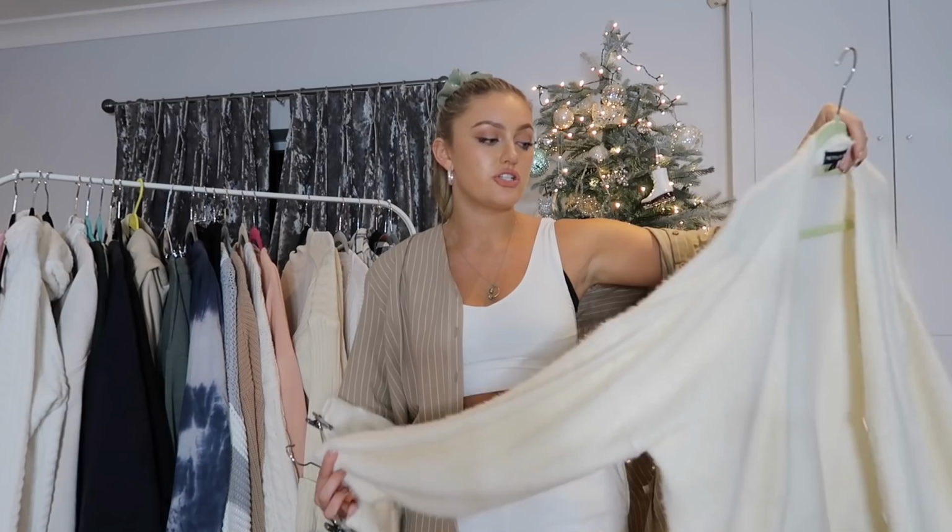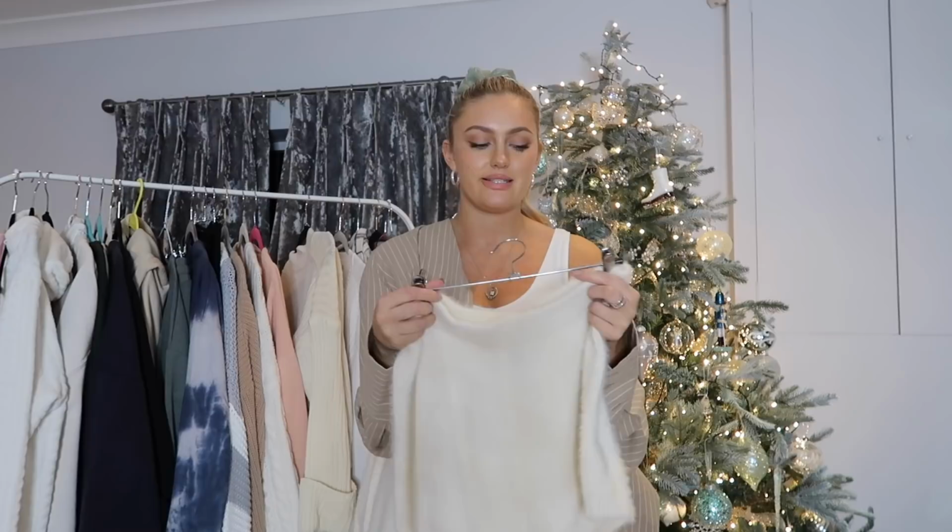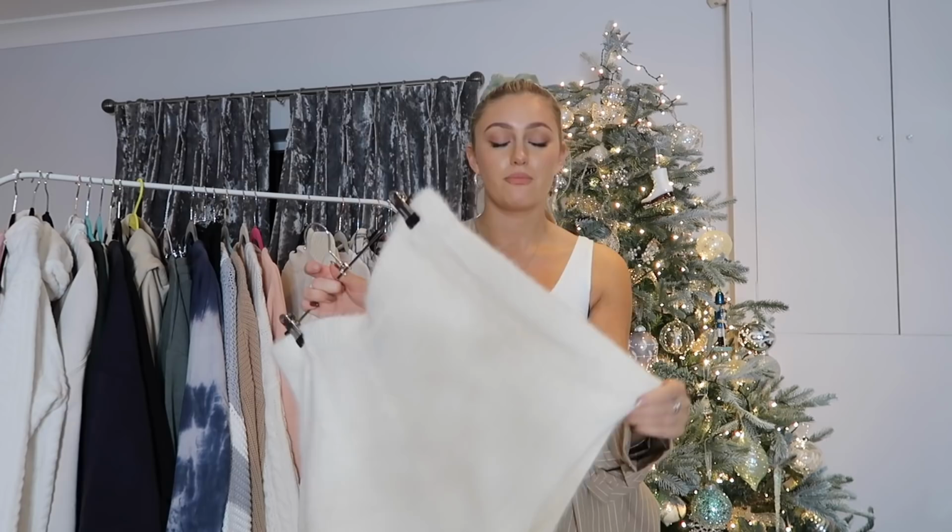But I do actually have the matching shorts here. So these are a little bit big on me, unfortunately. I should have really got a medium in this set, but I do roll these down and wear these shorts a lot. I find them really comfortable. They're nice to wear around the house. They look very cute as a matching set with the cardigan.